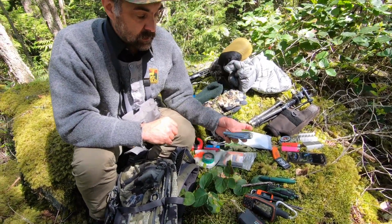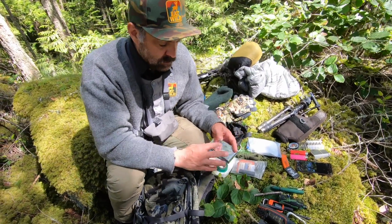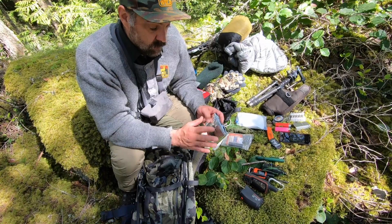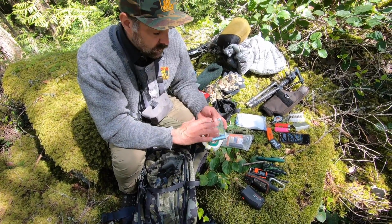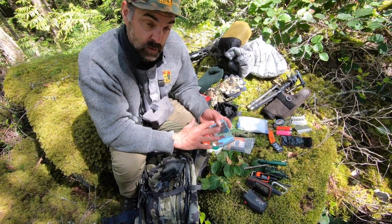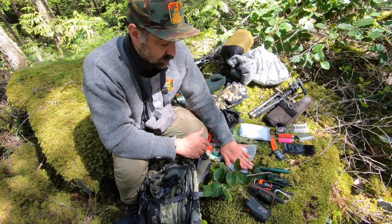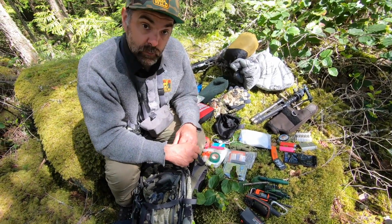I've got an emergency space blanket. These blankets fold out quite large, and they'll create an impervious layer between you and the rain. They'll also reflect heat back towards your body, so they're very good for an emergency situation as a bit of a barrier to the elements.